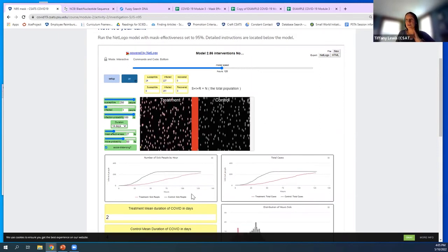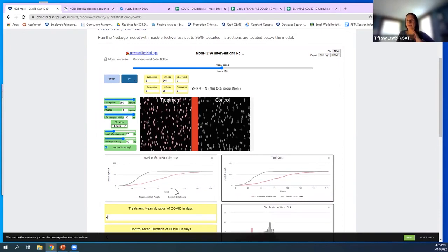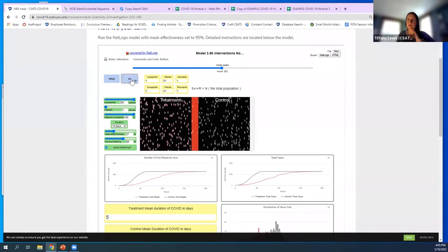And if you let it run long enough, you'll find that there's a time when everyone in the model ends up being sick. So I can click go to stop that. And then you can see the amount of time, quote unquote, number of hours it took for all of the people in the population to become sick. So if I scroll this along here, my XY coordinate shows me that after 183 hours, quote unquote, 250 people were sick. So that's the whole population minus the infected person that we started with.